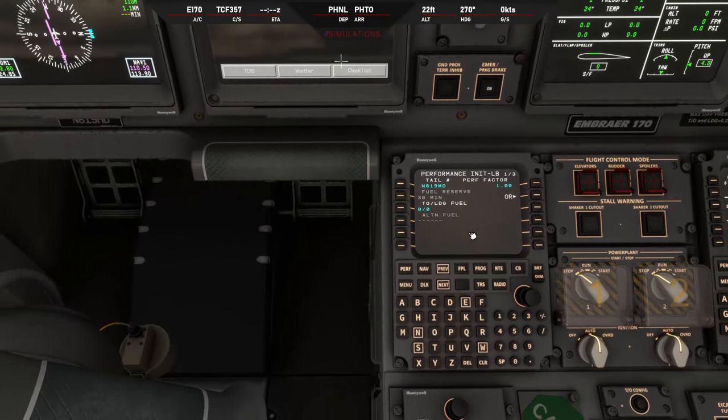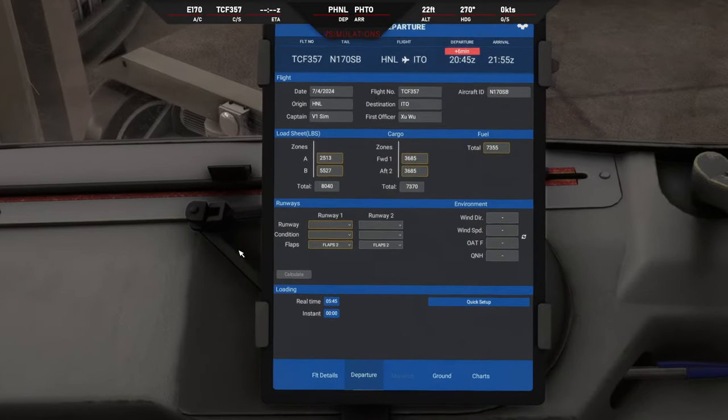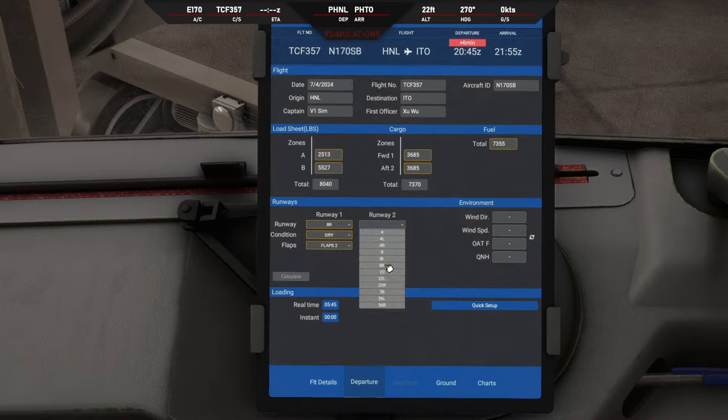Now, this is where I stop, come back to the EFB. We go over here to our departure. Let's fill in our data. We know we're going to take off 8 right, a long taxi out. Flaps 2 or flaps 4 is standard. I'm going to run both sets of flap numbers. 8 right, both dry. Actually, I'll tell you what, let's run wet numbers in case we get some rain here. It is the tropics. Flaps 2 will be fine.